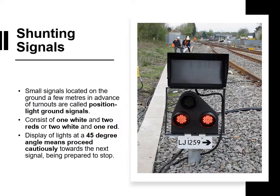So the small signals located on the ground, a few metres in advance of the turnouts, are called position light ground signals. They consist of one white and two reds, or two white and one red. The display of lights at 45 degrees means proceed cautiously towards the next signal, being prepared to stop.